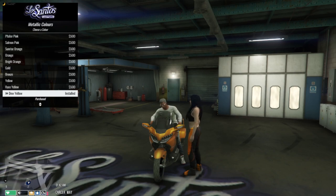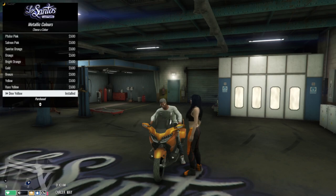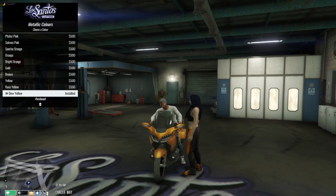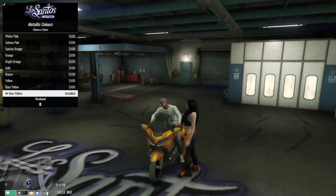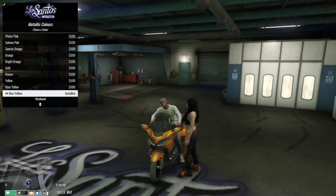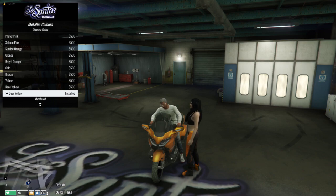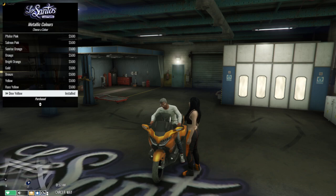Okay, red's gone, orange's gone, yellow's gone, purple's gone, green's gone. No, green, purple, and yellow aren't. Blue isn't. I don't think red is anymore, because red was AOD, and AOD isn't anymore, so red's claimable. Like I said, you can pick whatever color.